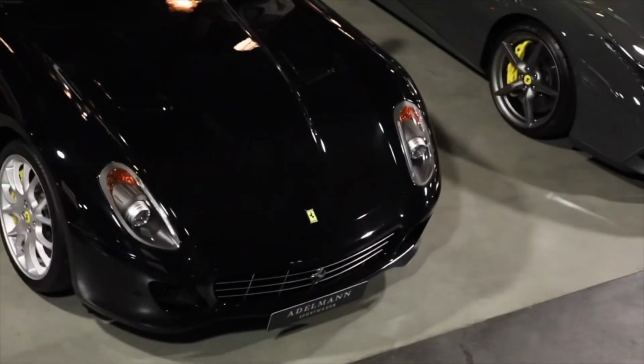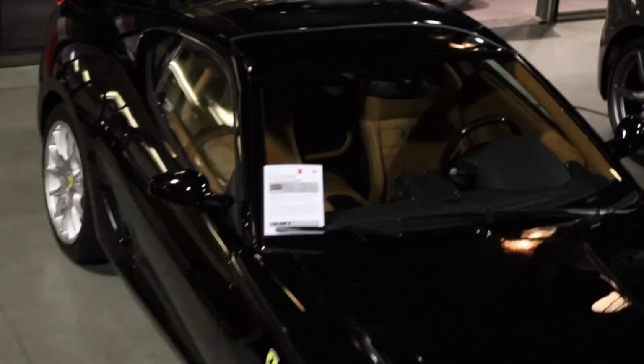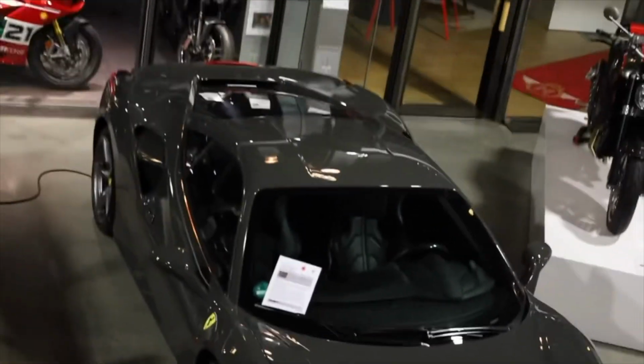I think that's a 500 GTB or something. Wait, no, 599 GTB, my bad. These go for around 100k or so. So that's a very nice find. I used to love this car when it was new. And then here we have a 488, the normal 488, which is insane.